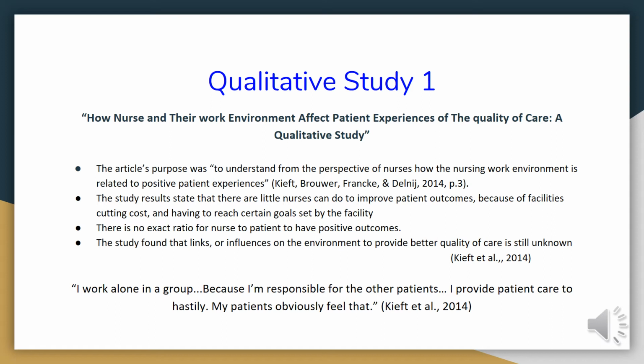The article was helpful to understand how the nurse influenced the patient's quality of care and was also informative on the fact that nursing staff ratios cannot be standard numbers. They are based on so much more, such as expertise levels, knowledge levels, and individual workload.